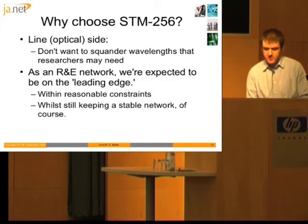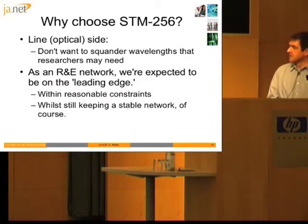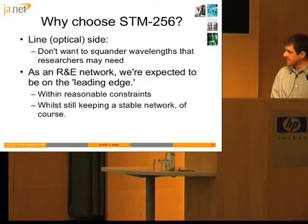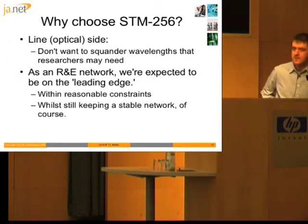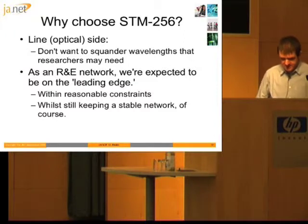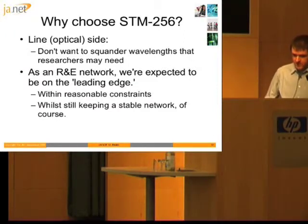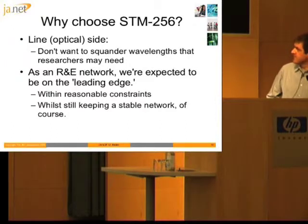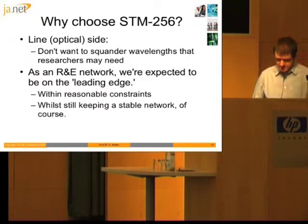On the line side, the optical side, there's quite a lot of demand on Janet for research use of wavelengths as well. So we don't want to use more wavelengths than we need to. And to a lesser extent, as an R&E network, we're a little bit expected to be on the bleeding edge or the leading edge, whichever way you want to put it, within reasonable constraints of cost and while still keeping a stable network. And of course, lighting extra wavelengths is expensive as well.